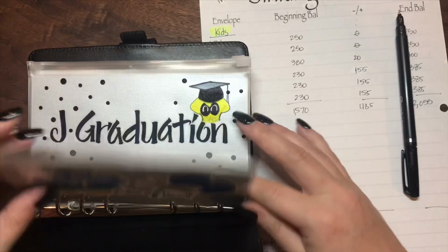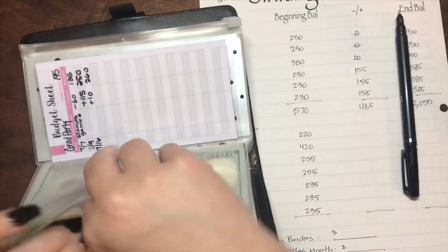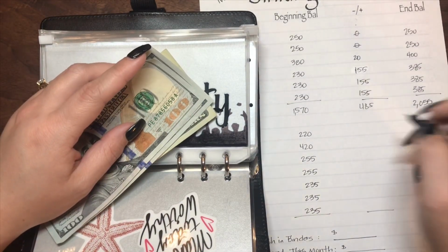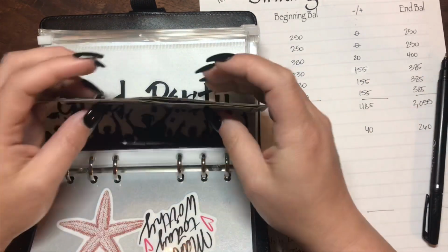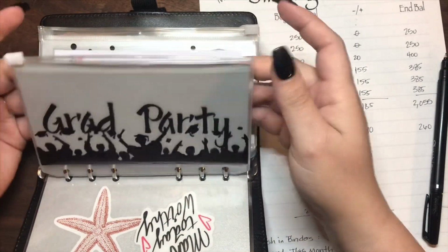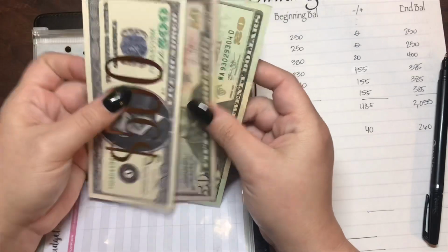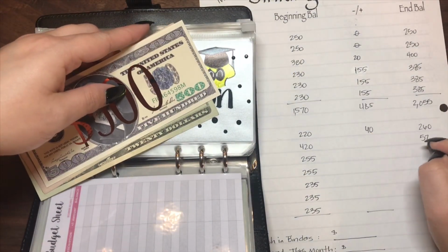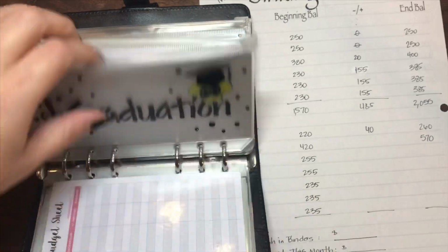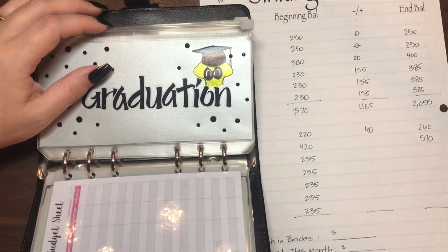And first up is graduation party. It started the month at $220. It should be $100, $220, $40, $60, so $260. So we managed to save $40 this month, which will all be gone probably this week because the graduation party is next weekend. And for my son's graduation gift, he has $550, $70, even though he started at $420, which is a total change of $150.